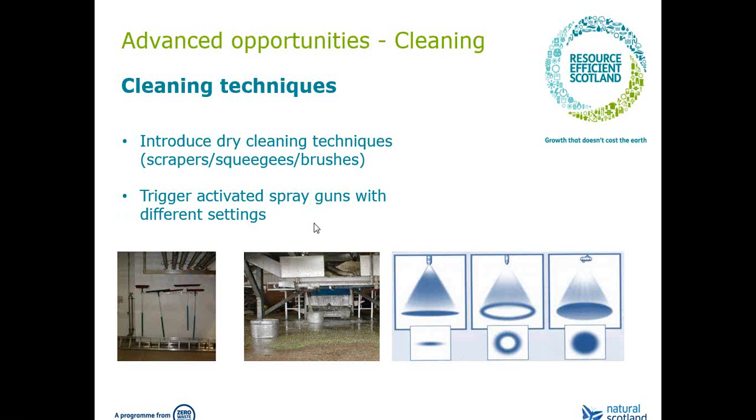You could also consider things like cleaning in place technologies. These, for example, can be used to automate the cleaning of pipework, vessels, and in situ equipment. Water savings are made through the automation of cleaning processes and allow for more efficient cleaning by removing the human element.